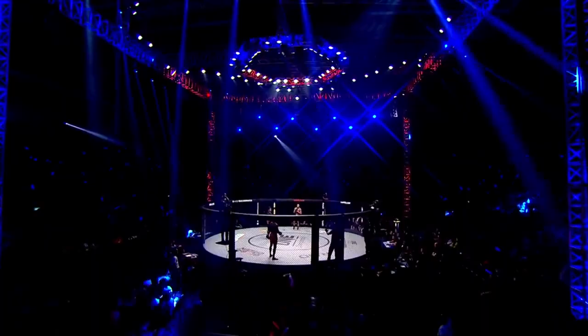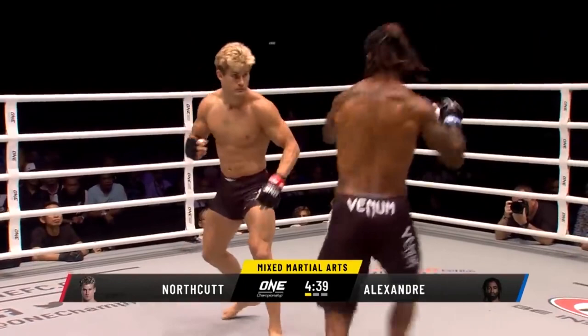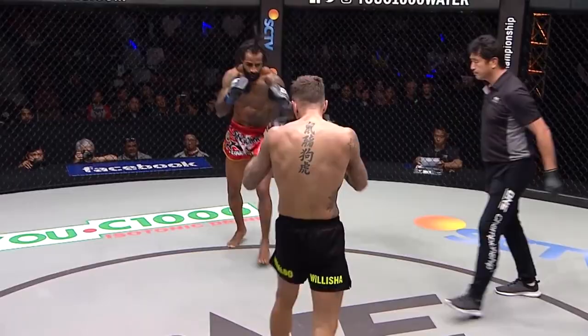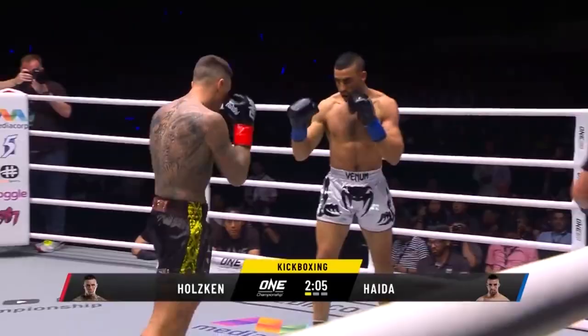For those still doubting the pedigree of Holzken, another good fight of his to see is his second bout with Cosmo Alexander. This is Cosmo Alexander, who is probably most famous in the international combat sports scene for annihilating Sage Northcutt in 30 seconds in the ONE Championship promotion. Over three rounds, Holzken dropped Alexander twice before again staggering him with a spinning hook kick in the third round and finishing him off with a straight right and an uppercut.